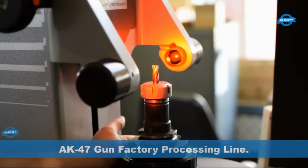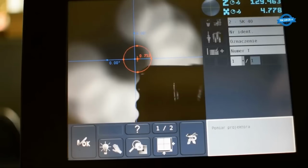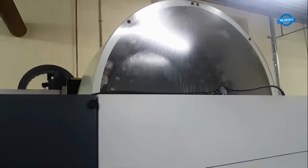The production process starts with the machining of the receiver, which is the main body of the rifle. Computer numerical control (CNC) machines are employed to shape and form the receiver according to precise design specifications. These machines use advanced cutting tools to remove excess material and create the necessary cavities and channels for internal components.